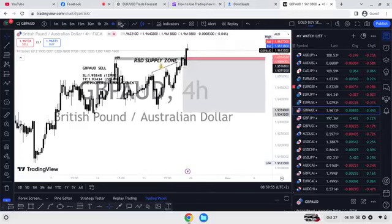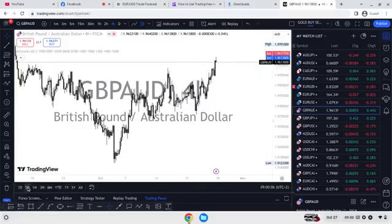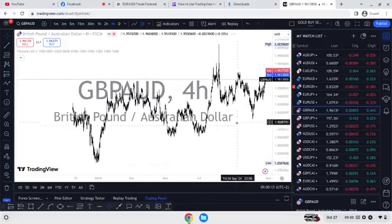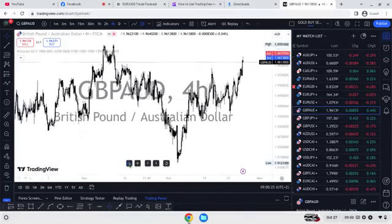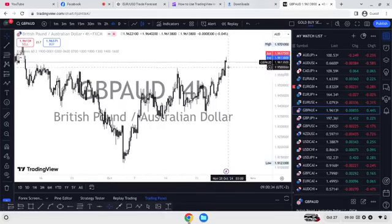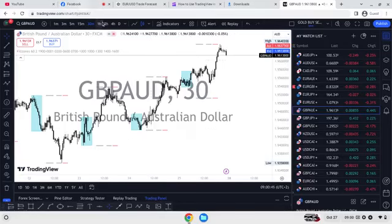GBP AUD, no setup right here. This was a loss, so let's delete this. Let's zoom out. It's basically the same thing that I do on a daily basis. So you see, I'm on GBP AUD right now. It's pushing aggressively to the upside, and there's no place for me to buy this from, because it has already pushed to the upside, unless it pulls back. But the levels that it has to pull back from, that's crazy. Let's go to the 30 minutes time frame. You see, there's no proper area to actually buy this from.